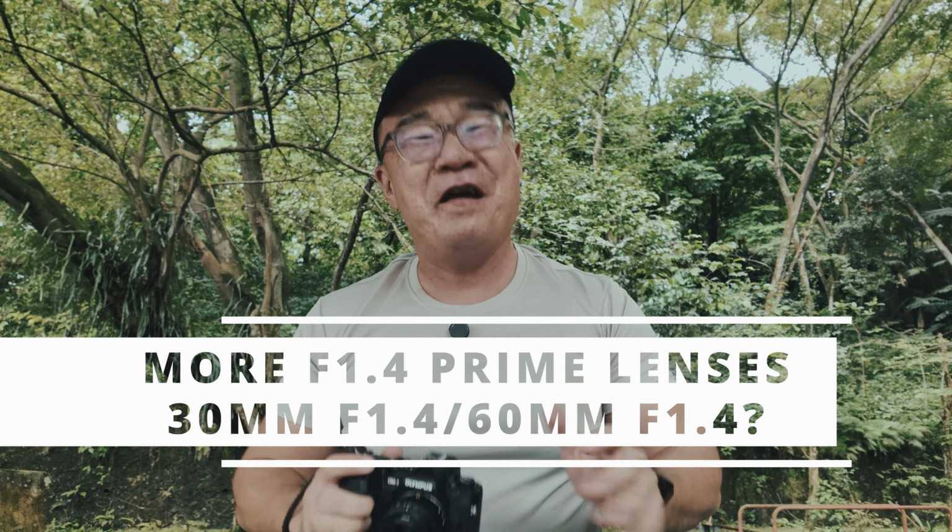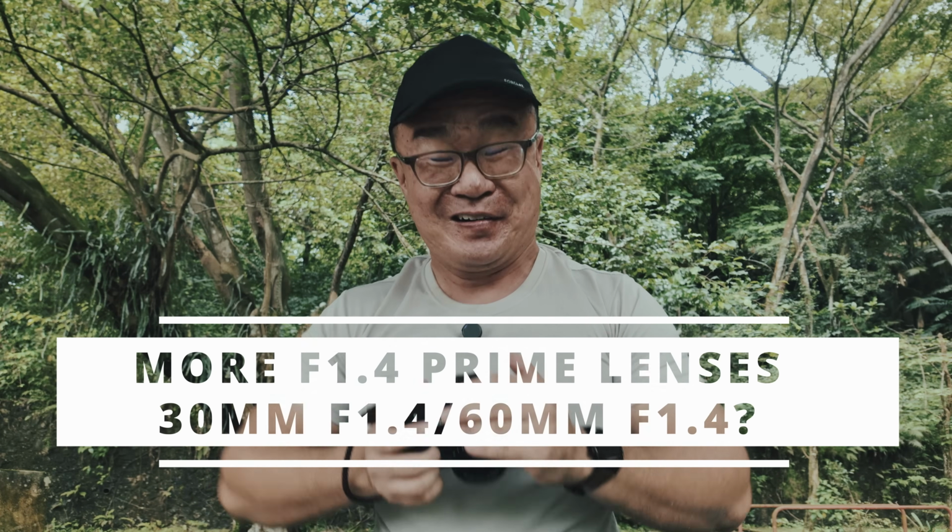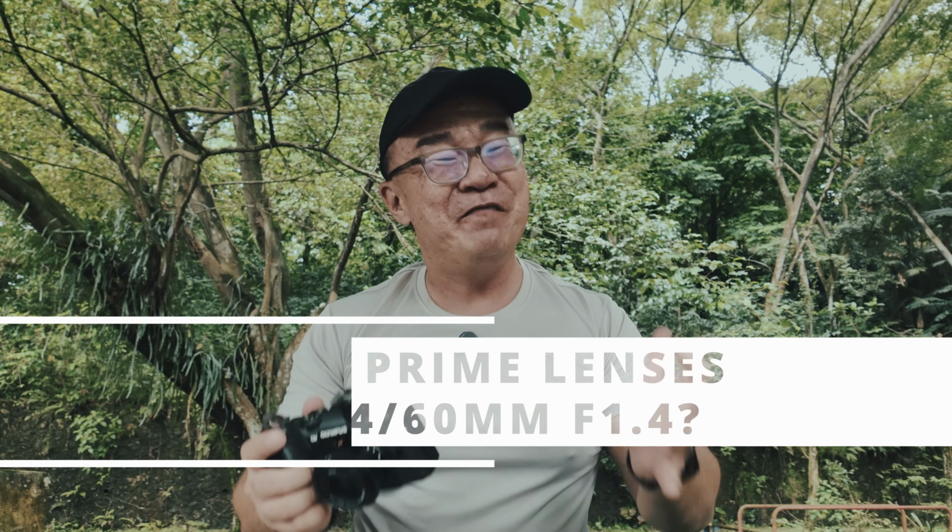Lens number 9. More F1.4 Primes. I understand we already have the excellent F1.2 Prime lenses: Panasonic 42.5 f1.2, Olympus 45, 25, 17 f1.2 Pro lenses. However, these lenses are also significantly larger in size, heavier in weight, and higher in cost compared to the f1.8 budget counterparts, say the Olympus 17, 25, and 45 f1.8.